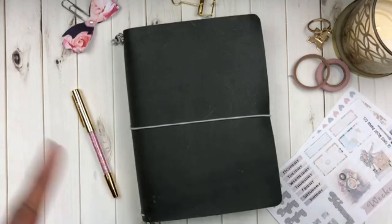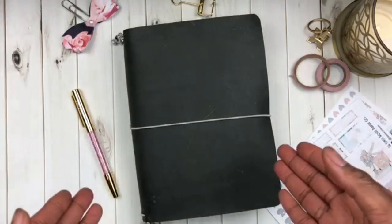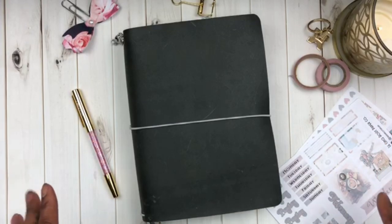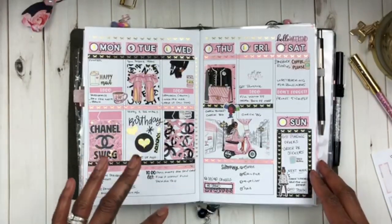But with all of that being said, I'm not going to talk your head off. I want to go ahead and show you my setup from last week and the after the pen. And then we'll get straight into what I'll be using for this week's layout. This is last week. This was February the 4th through the 9th.